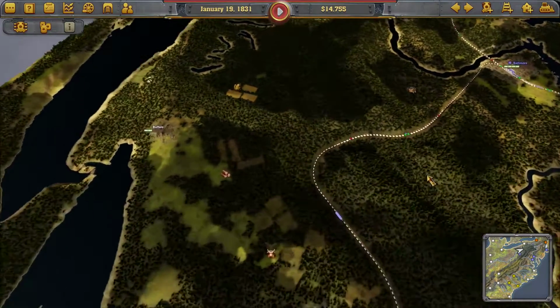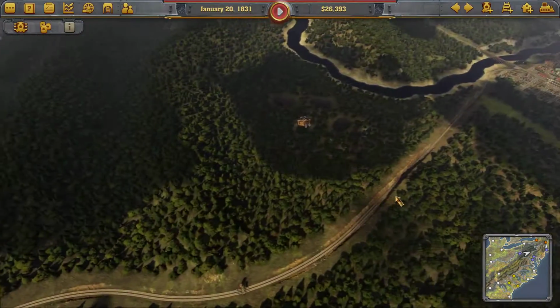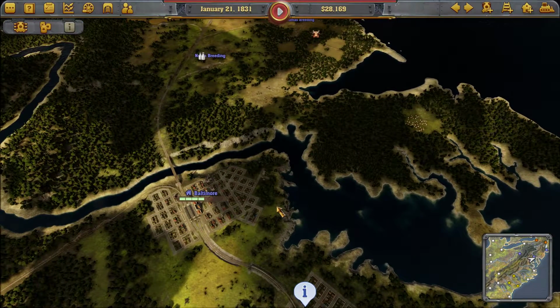Okay, so now got two trains running, and I probably should. Okay, so that one should really get enough stuff going between these two, and so they'll bring some stuff back.